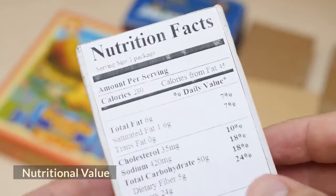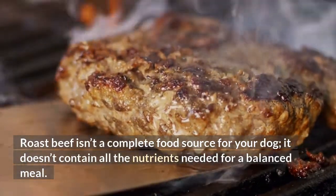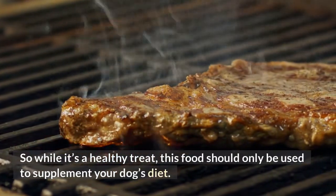Nutritional value. Roast beef isn't a complete food source for your dog, it doesn't contain all the nutrients needed for a balanced meal. So while it's a healthy treat, this food should only be used to supplement your dog's diet.